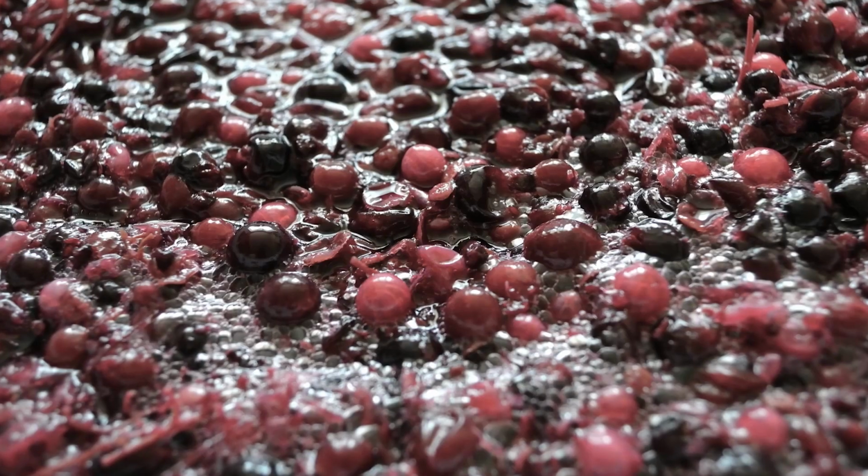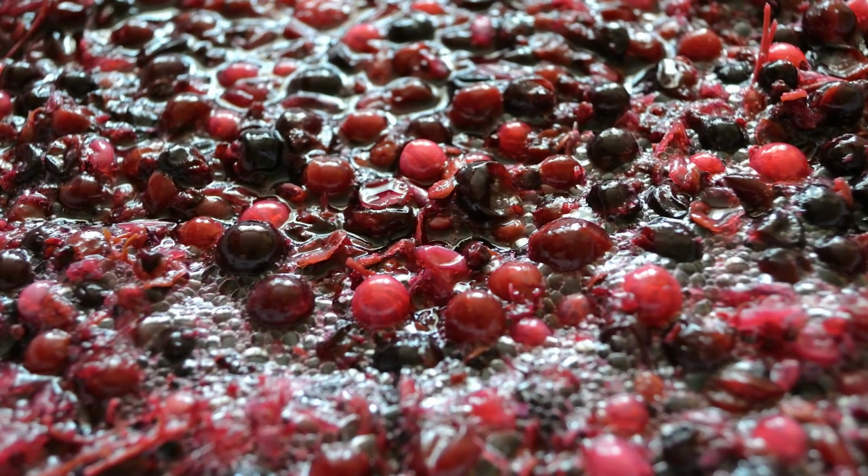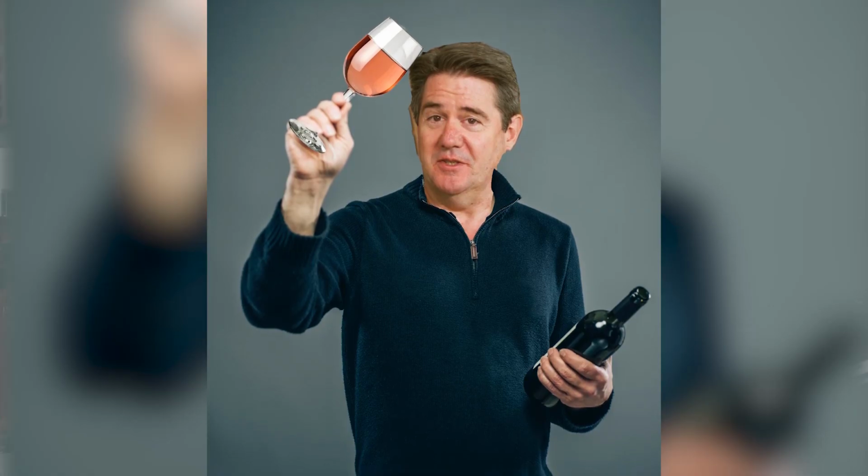So there are basically 4 ways of making rosé. The basic way is maceration. You take grapes, usually red grapes, you leave it on its skins in the winemaking process for a little while, but not so much that it turns into a red wine. Then you get rid of the skins, and you've got this beautiful pale pink rosé wine.